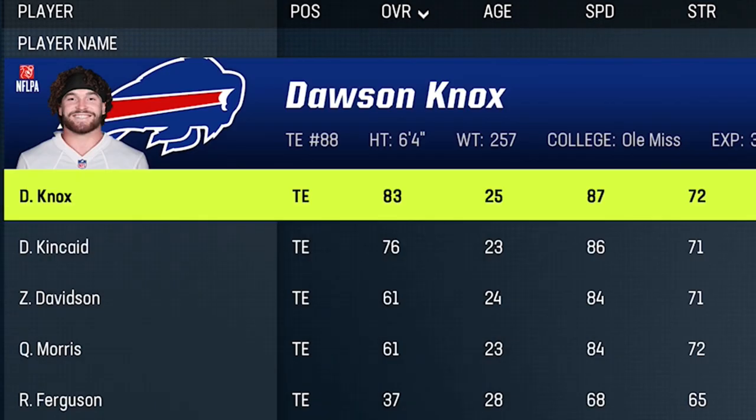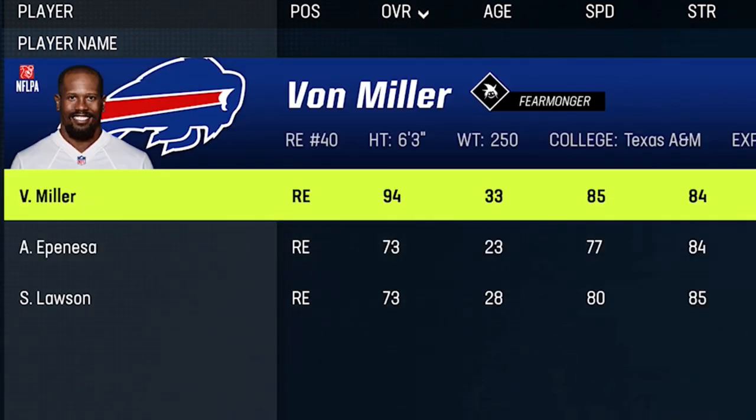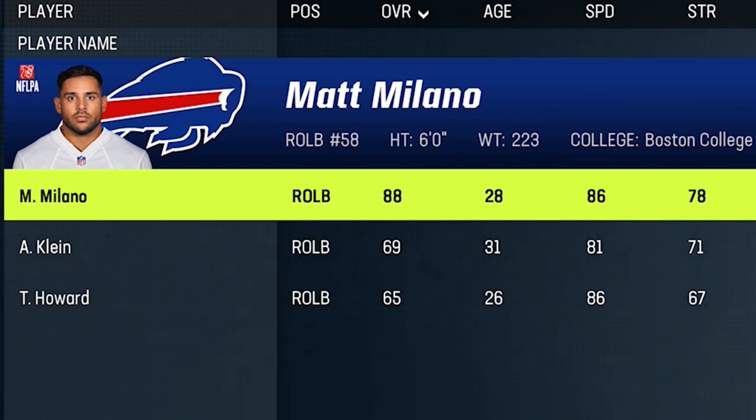Get to the tight ends, though. They got two really good tight ends as far as speed. You got Dawson Knox and their first round pick, Dalton Kincaid. Von Miller, superstar, still one of the most disruptive players in the game. But Matt Milano is one of the higher rated linebackers in the game.